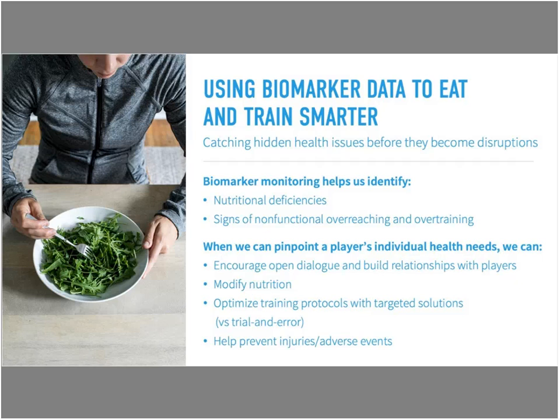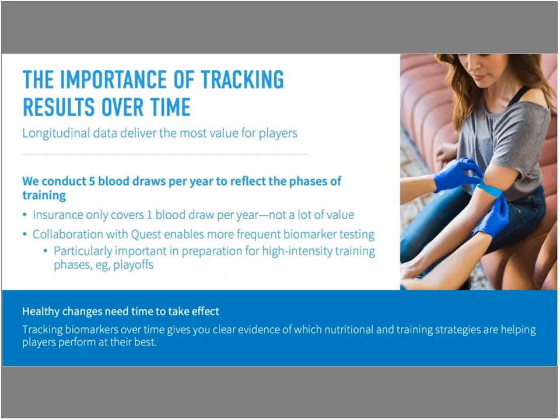So how did we create this type of culture is really the question. And really, the proof is in the pudding, for lack of a better way to describe it. I think that the most clear way that we were able to exemplify the meaningfulness of these results was really in being able to identify iron deficiencies.